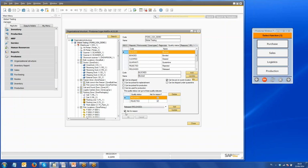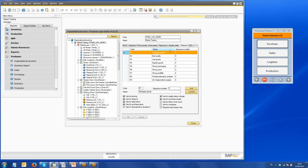Okay. We also see here ask for reason. So if a manager or an operator changes the quality status, you can ask him to specify a specific reason. These reasons can be listed here. Again, this is something which is freely configurable, and for each of the reasons you can indicate in which process it can be used. For instance, this one, damaged goods, can be used for picking or for shipping. Or you can also indicate that if the operator indicates a specific reason, he will also need to register additional reason text.